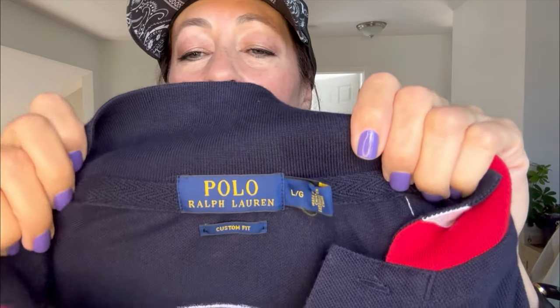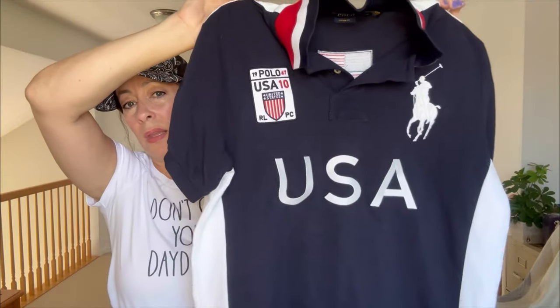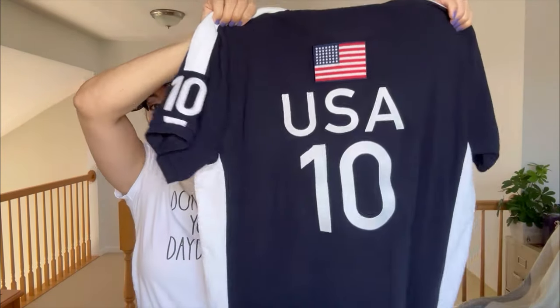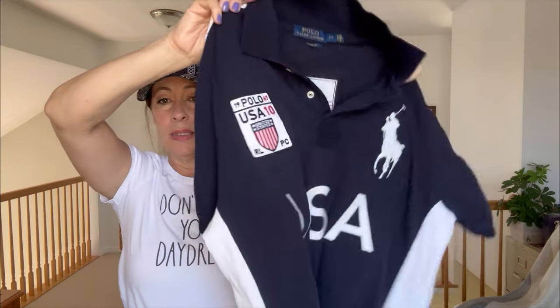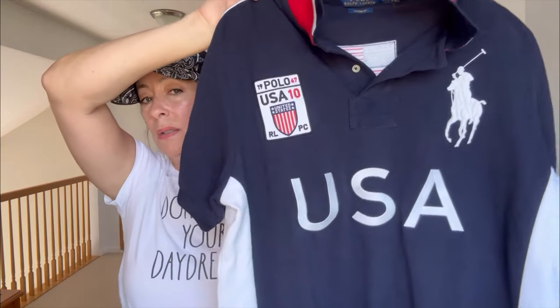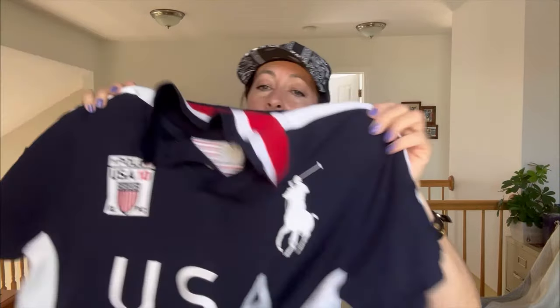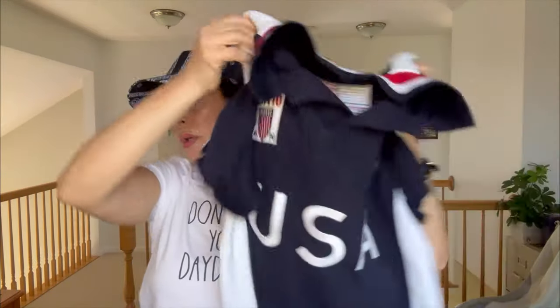My husband found this one. It is a polo by Ralph Lauren, size large. Look at this awesome polo shirt with the big pony USA. Look at the back, it has the flag. And I know that these are selling really well on eBay especially, so not sure what I'm gonna price mine at, but too bad I didn't find it before the 4th of July, because this is totally 4th of July material. But we will see what I sell that for.